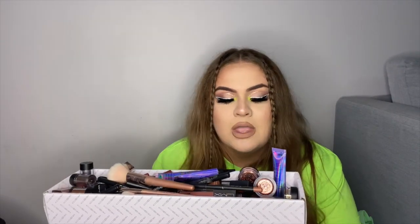All right, and then in this box, I don't keep my makeup like this at all. I was going through all my drawers looking for the LMX stuff, the Little Mix collection stuff. So that's what's in this box. We're gonna run through it really, really quickly.